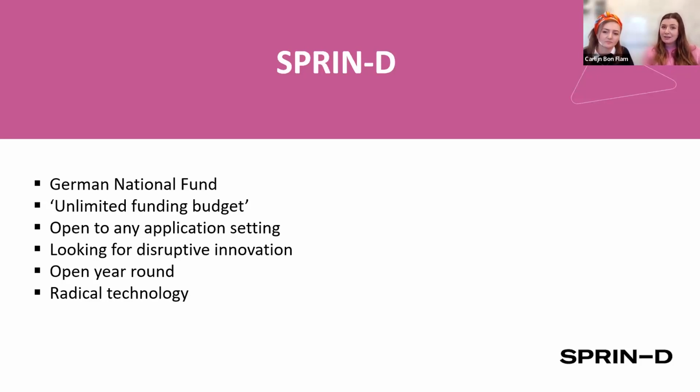They claim to have an unlimited funding budget, but in our experience in looking at the projects that have actually been funded, a max budget of about 25 million euro for a request is advisable. The really important thing about Spring D, what they're looking for in an application, is something completely innovative and groundbreaking. They're looking to either disrupt a current market or to create a whole new market themselves. So they're looking for really radical technology, something that's going to make them say, wow, something that they haven't seen before. So this application is open year round.